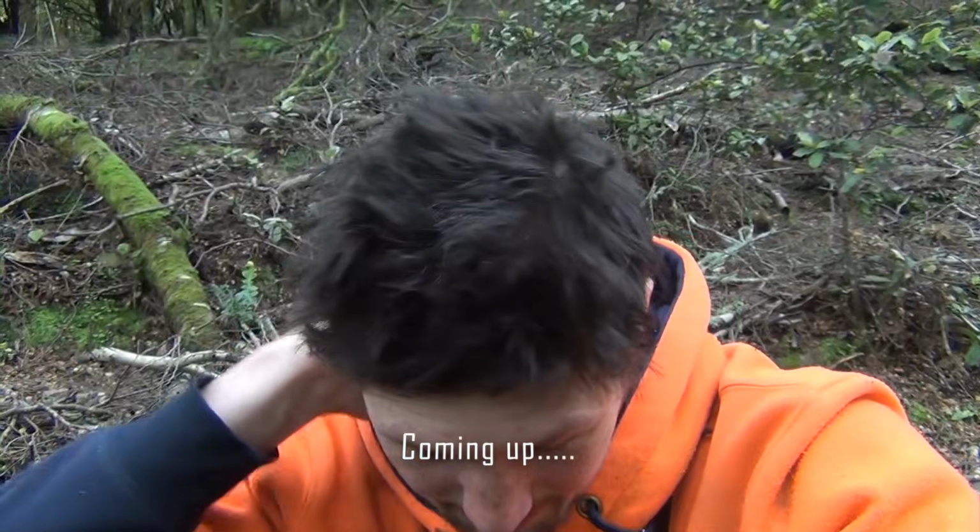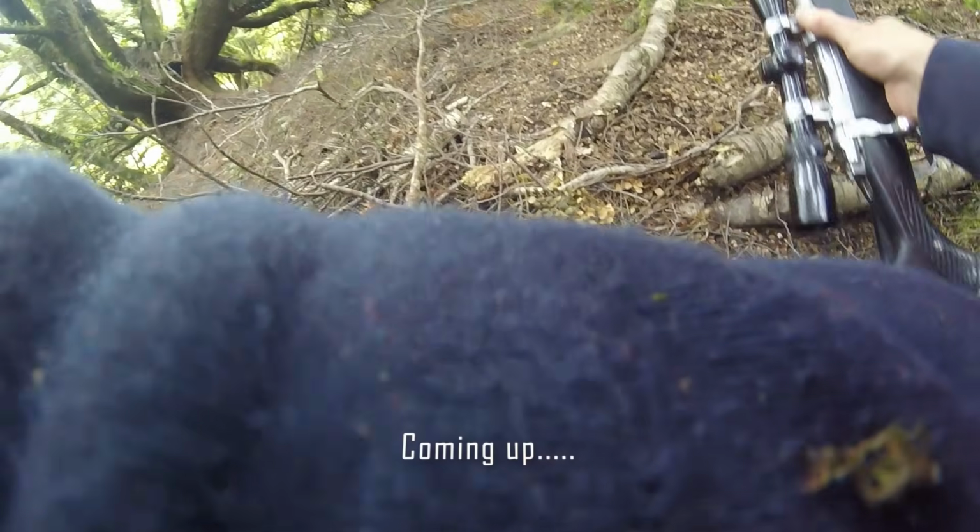Bugger. So yeah, that'll be fun. First things first, I'm just gonna carry on up the river a bit further and find a nice spot to camp, and then we'll set up our camp and then we'll get to work. Sweet.